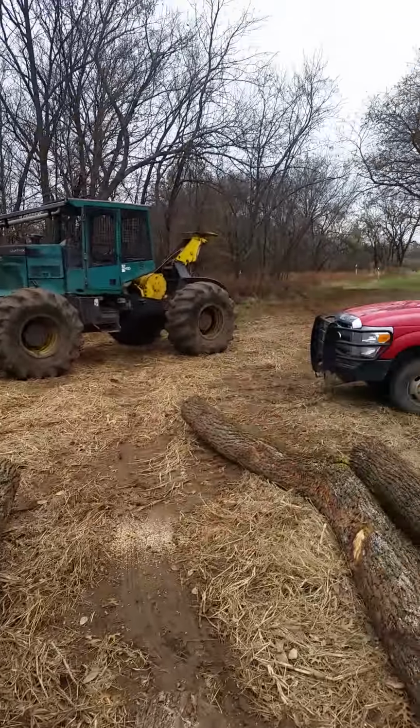Pretty good double tree there. It's got a good crotch on it. We got them bucked and ready to go. I like bucking them as we go. That way you don't have to scramble around to do too much at once.